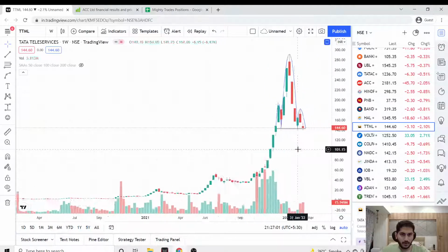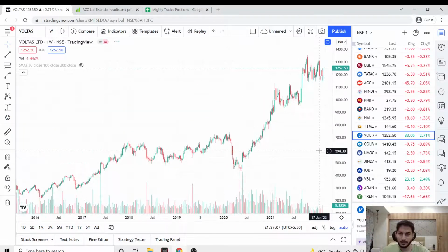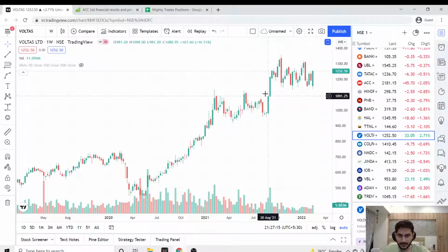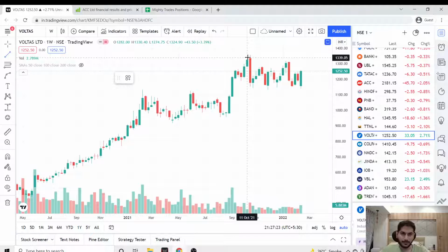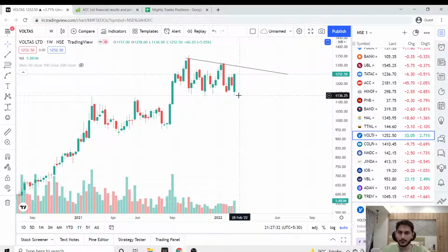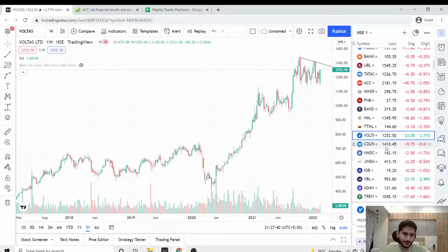So that's the view on TTML. Moving on to Voltas. So Voltas is in a good uptrend. It was in a continuous uptrend since May 2020. Then it took a pause, consolidated here, broke out, moved up, and again it's consolidating here now. So this can again potentially move up further if it breaks this downward trend line that it's currently creating. But it's a good stock. It is definitely moving up. But until it breaks this high, there's not really any trading opportunity for us.